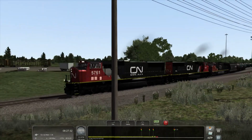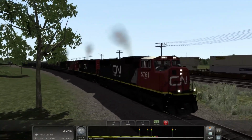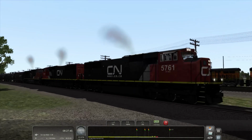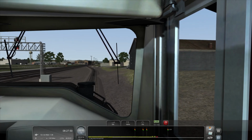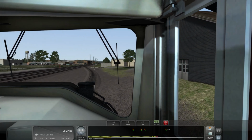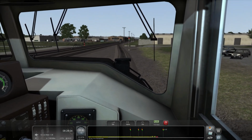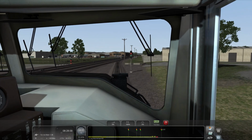This is actually my first time using this repaint. I've had this downloaded for the longest time, and I've never actually put it in my game until now, and I'm kind of glad I did, because this is a super nice repaint. And it's more than a repaint. Like I said, it comes with 2 different locomotives. But it also comes with 3 scenarios, I believe on the Fort Kent or the Ohio Steel route or something along those lines. It's one of those early routes, but it does come with 3 to 4 scenarios that we will be checking out as well.